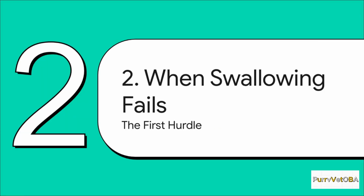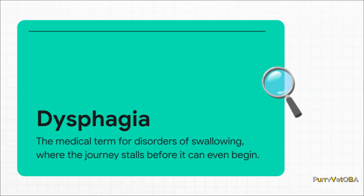Okay, so let's move on to our first major obstacle. What happens when the journey just stalls out before it even gets started? This is where the simple act of swallowing completely breaks down. The fancy medical term for this whole mess is dysphagia, and it's not really a single disease but more of a symptom that something has gone wrong in one of three critical phases of swallowing. It basically leaves that poor meal stranded at the station.